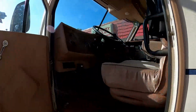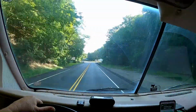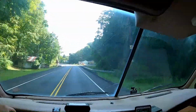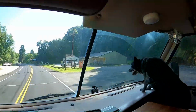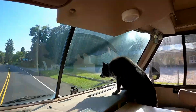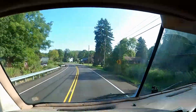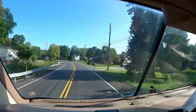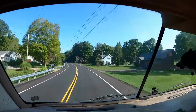All right. In a quarter mile, turn right onto Crooked Creek Dam Road, State Park Road. All right. I have something on my mind. Something's really bothering me about the Coachman. See how dirty the glass is? It's not just that. I haven't washed the Coachman in probably over a year. It's embarrassing. It's so filthy.